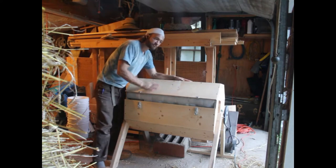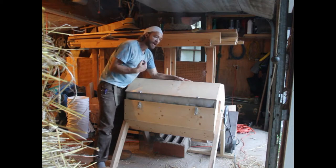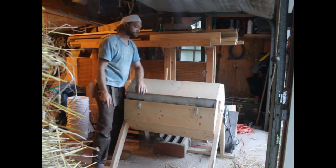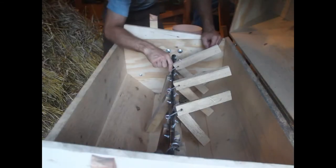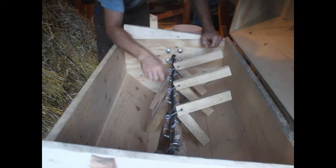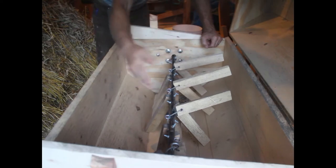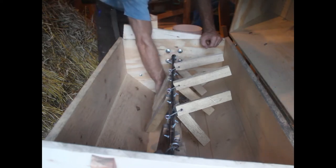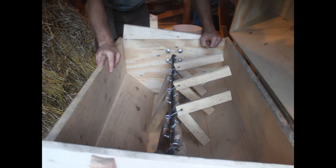You could run it as a batch, meaning you put it in, run it for a set amount of time, and then clean it out. I'm going to run it continuously and just keep putting heads in until it's full. So what this is essentially is a central axle with these flails that spin in kind of a worm pattern. So it pushes everything this way, and then the seeds and chaff fall down this open slot on the side.